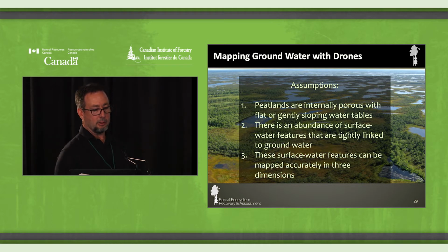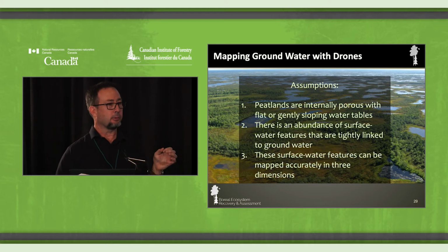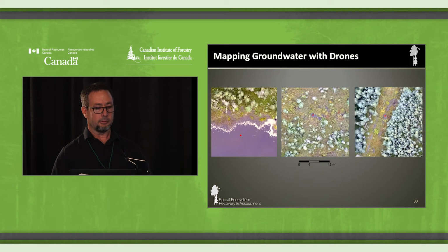So here are our assumptions. First of all, we assume that peatlands are internally porous with flat or gently sloping water tables. Second thing is we want to do this in a place where there is abundant surface water. And we assume that that abundant surface water is tightly linked to the groundwater. So if you can find the surface water, then you can infer where the groundwater is going to be. And finally, we need to be able to map these surface water features accurately in 3 dimensions, not just where they are X and Y, but what's their elevation as well. So this is something we can do with a combination of technologies and drones.